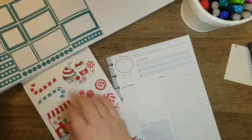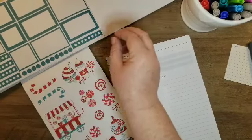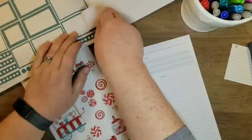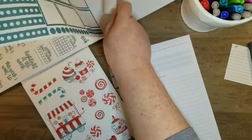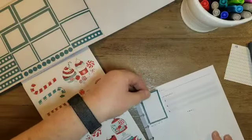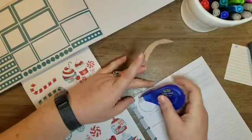I don't want to do too much red, so I think I'm going to pull out. I'm probably going to have to get another one of these sticker books. I'm coming for you, kellofaplan. I'm going to end up ordering another one of these sticker books.